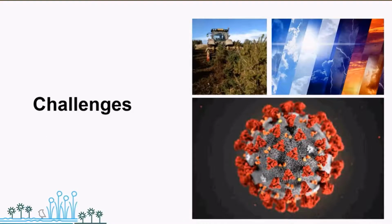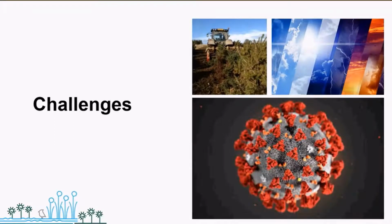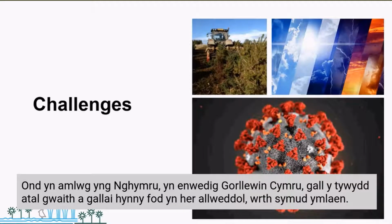Another key challenge is just the volume of work to complete in the timescales. Weather is an obvious challenge, and if that gets in the way, it's generally winter work. We generally start the key operations in mid-August, after the bird breeding nesting season, and run them through till mid-February. But obviously in Wales, particularly West Wales, the weather can put a spanner in the works, and that could be a key challenge going forward.